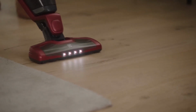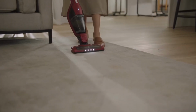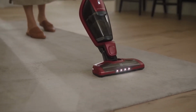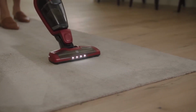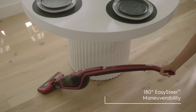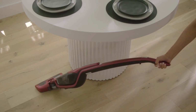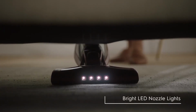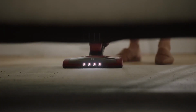Users can move seamlessly from floors to furniture, countertops, and other surfaces without constantly switching tools. Its Easy Steer navigation system provides smooth 180-degree maneuverability that glides naturally around obstacles, while cordless operation eliminates the frustration of tangled cords and frequent outlet changes.